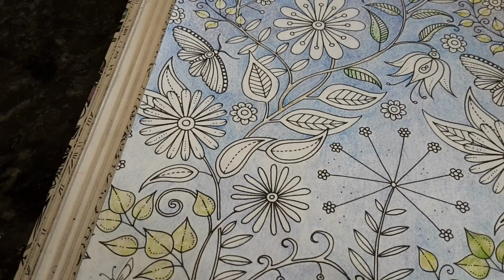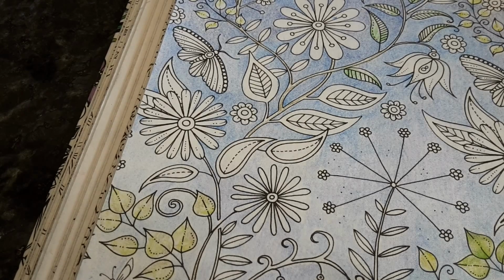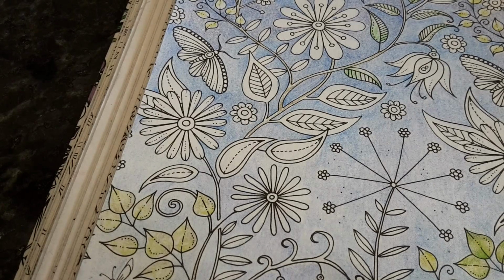I will start here on the left side of this page from Joanna Besford's Secret Garden book. It is my favorite coloring book so far. I do have more books which I like also, but I just love Secret Garden. I love gardens, I love plants, I love flowers, I love bees and butterflies, birds, everything. It's my favorite coloring book.